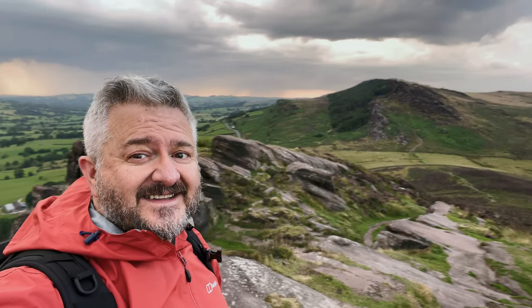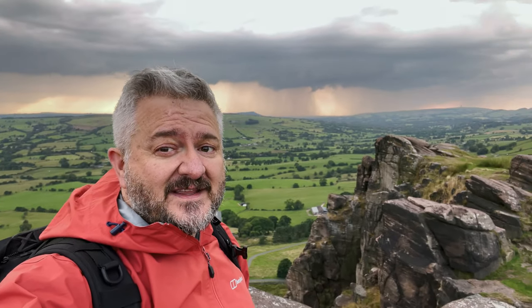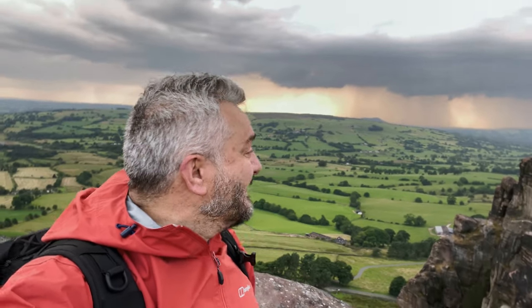As you can see, every single time the light changes, the scene just gets prettier, if that's possible. I don't know, maybe I'm just being a romantic, but I think it's wonderful. But it is breezy and it is getting a bit cold, and that rain is definitely coming my way.